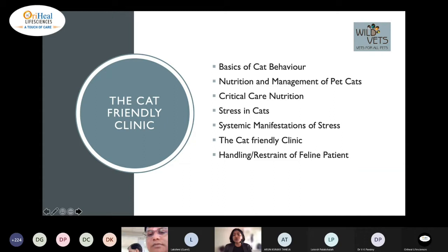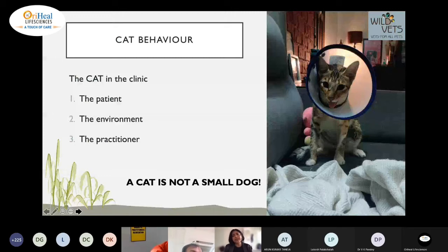Okay, we're going to move on to the cat-friendly clinic and some of the recommendations for a cat-friendly clinic. And finally, we're going to talk a little bit about handling and restraint of the feline patient. To start with, the behavior of the cat in the clinic is dictated by three factors. One is the patient or the cat itself. The second is your practice environment of the clinic. And the third is the practitioner or you. By the practitioner, I mean whoever is handling this cat.